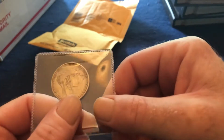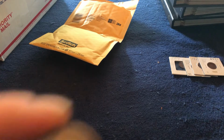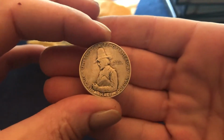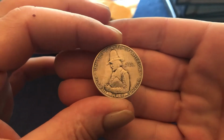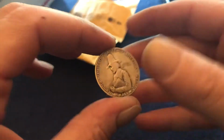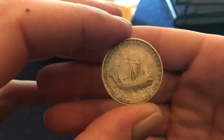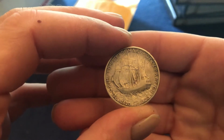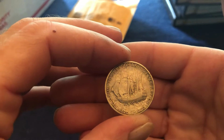And then we have, I'll take this back. I'm going to take this one out. Put my hands on it. The Pilgrim silver half dollar commemorative. This is also going to go in the typeset. I think pretty much everything in here, for the most part, is going to go in the typeset. Very, very cool. Check that out.